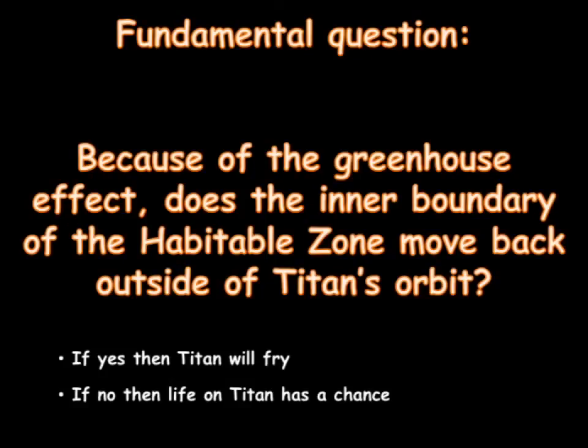The sun will burn helium in its core into carbon and oxygen for 1 billion years. That's kind of a long time. That's pretty good. But here's the fundamental question. Because of the greenhouse effect that is inevitable, that will happen on Titan, does that inner boundary that you just saw move back outside of Titan's orbit? Well, if yes, then Titan's going to fry. That's too bad for Titan. But if no, well, maybe life has a real chance on Titan during those 1 billion years.